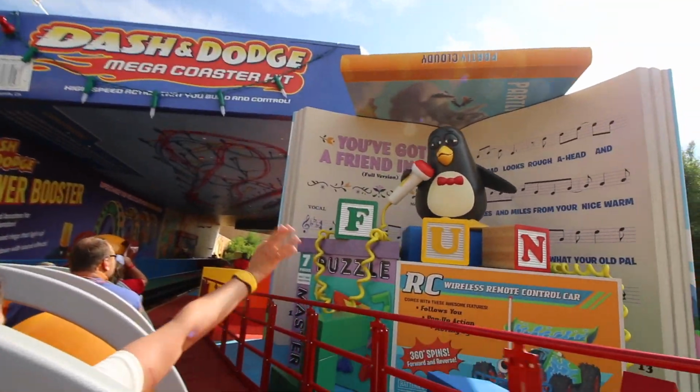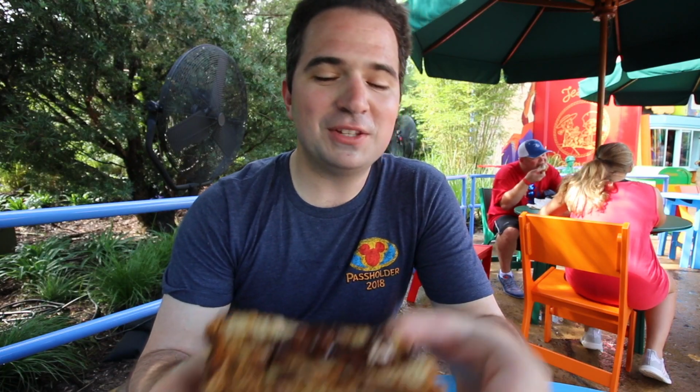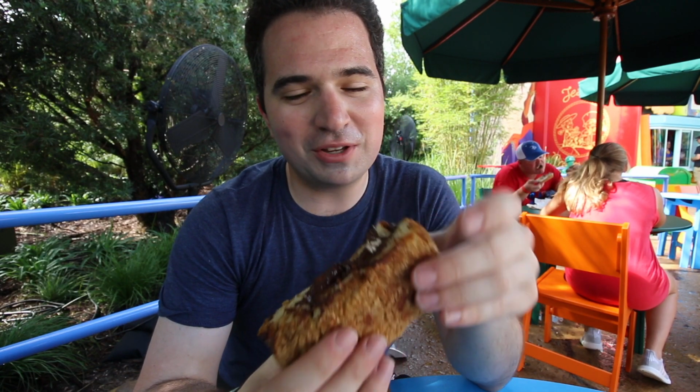That was great. Woo! That was great. Now it's time for breakfast at Woody's Lunchbox. For breakfast this morning, I have the s'mores French toast sandwich from Woody's Lunchbox.